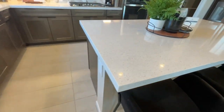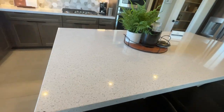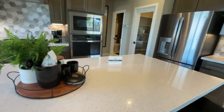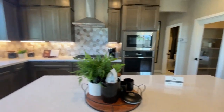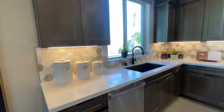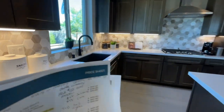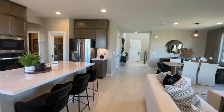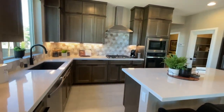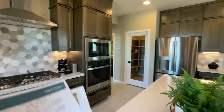So it looks like they just use in this model the generic quartz countertop that will probably come with the home. And then this little placard says maple cabinets with 42-inch uppers is an included feature, but that does not mean that this is an included cabinet. Now, when you buy new construction, you buy it from ground up, you get to select all of your upgrades and your structural options. Meaning you're going to go to the design studio and they're going to have a different appliance package. So you get to pick the appliances.